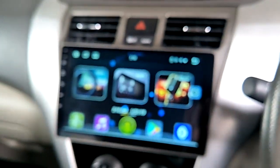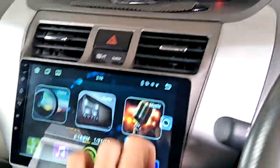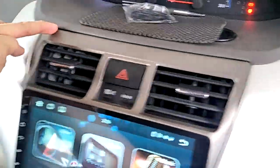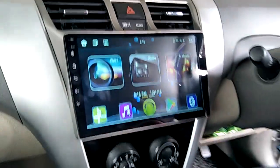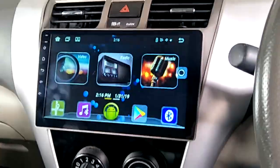Okay, Cogoo 9-inch Android Plus big screen player with OEM casing, OEM good fitting casing, and OEM socket plug and play.